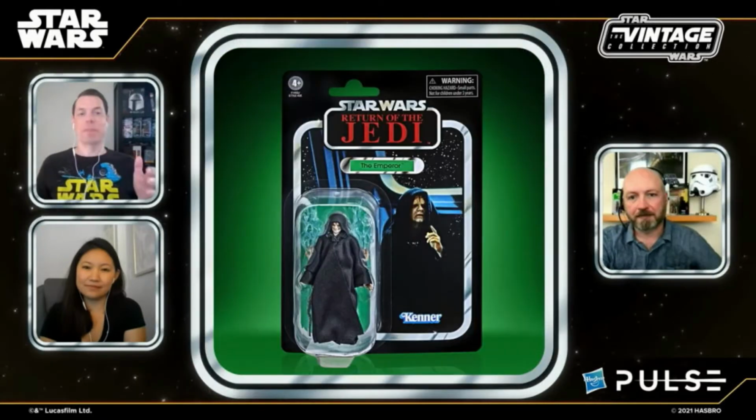I'm excited for that. Right after that, we got the awesome news that the number 200 figure for the vintage collection is going to be none other than himself, Emperor Palpatine. Now, what's cool about this guy is he's got a soft goods cape. He's going to have the cane. He'll have his lightning hands, but they did a different sculpt for his face where he's got the angry face on. It looks really cool. This is one of those ones I would probably buy and keep on card back because this is going to be worth some big bucks later on down the road.